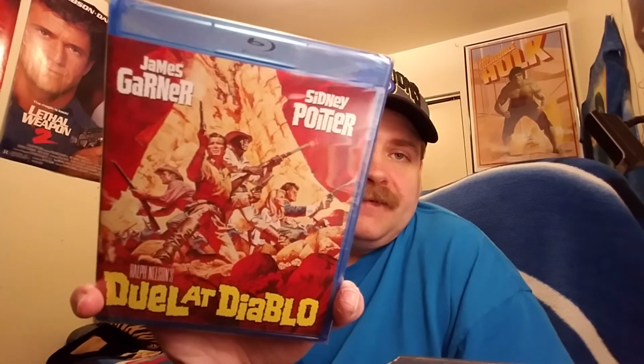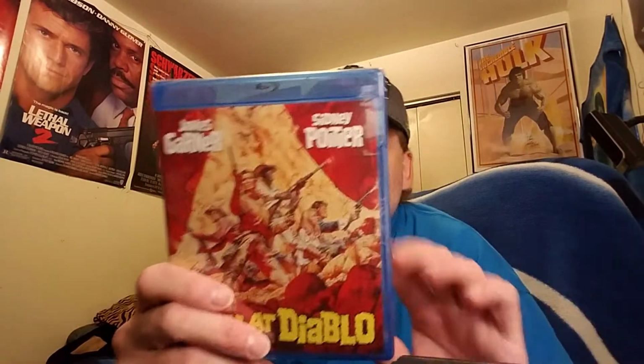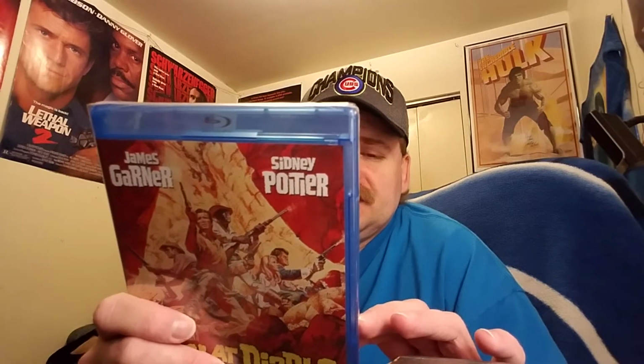Next here, I know this was the most expensive one. This was the $9.49 one. And this is Duel at Diablo, with James Garner and Bibi Besch. Looks like a real fun western from 1966. Again, I say looks like because most of these, I've probably seen them. I don't remember anymore. So I'm looking forward to doing some western marathons here.